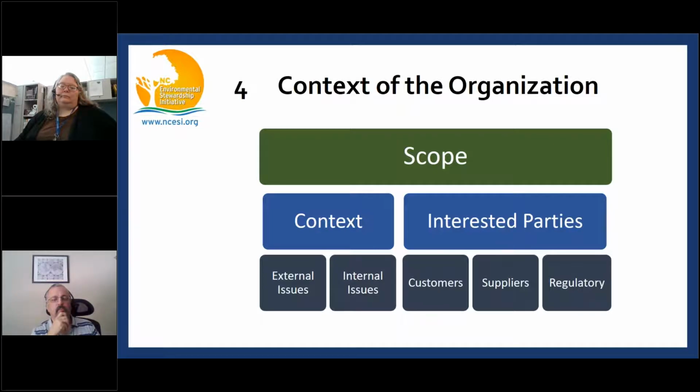But the other place that your context and your interested parties is used is in section 6, where you're doing the planning for your management system. And then it's also identified as something you want to look at when you do management reviews, whether those underlying pieces are changing and you need to take that change into account. All right, next slide.